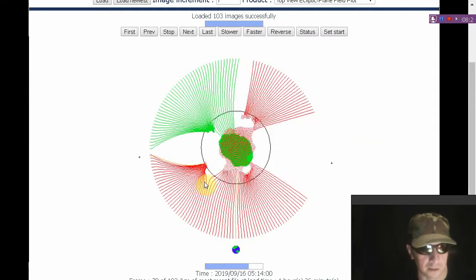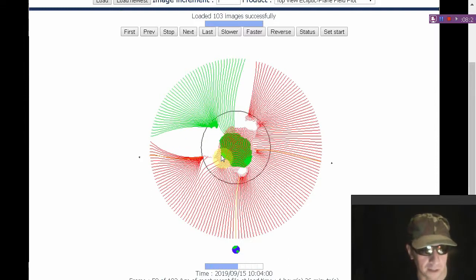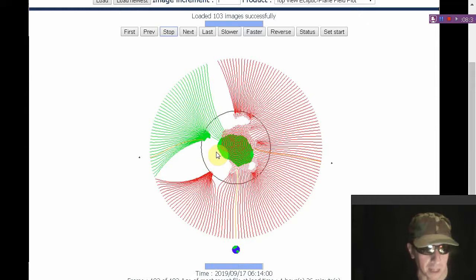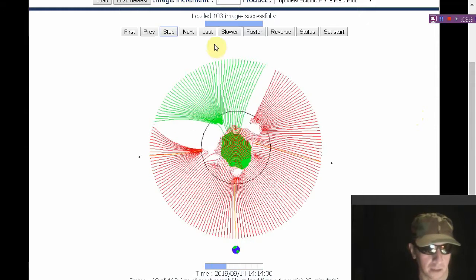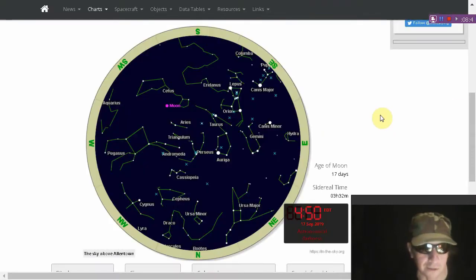Still looks like there could be a sunspot forming there, folks. Would not be surprised. This area here underneath my pointer cannot seem to make up its mind. And there's the last image. You see this area out here where it looks like hovering plasma. That could be a sunspot in there. And if it is, we would expect it to be south of the equator. So that's something to keep an eye on, the eastern limb of the sun.